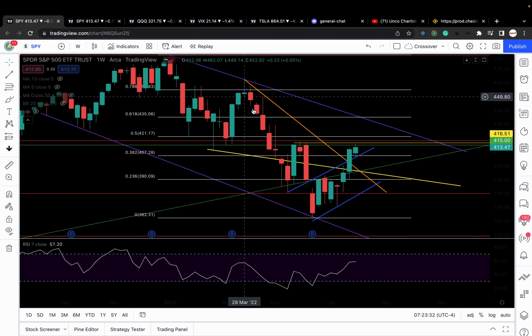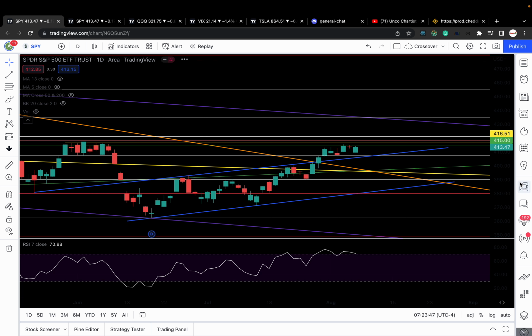Okay, guys? 407 is that critical level for us to watch. 415 is that critical resistance for us to watch. That's the breakout of the range. Anything within that range is still chop. It's still chop, and you can always choose to trade within the range.